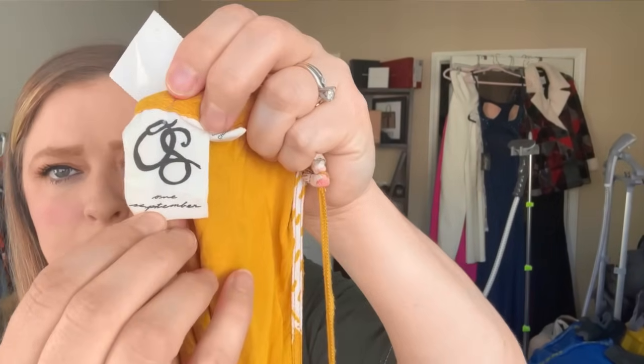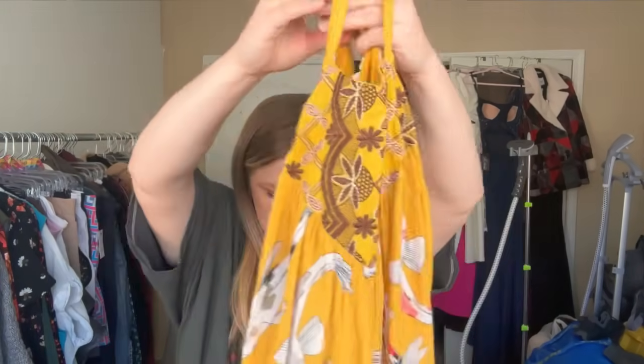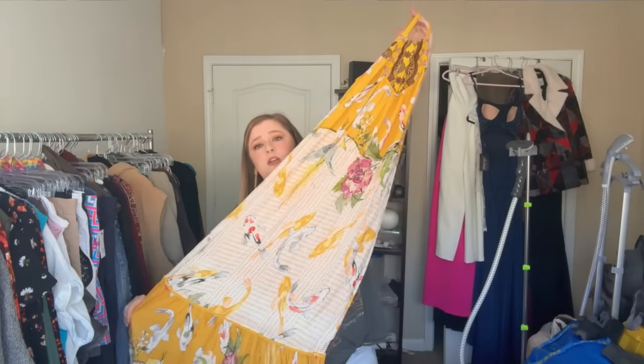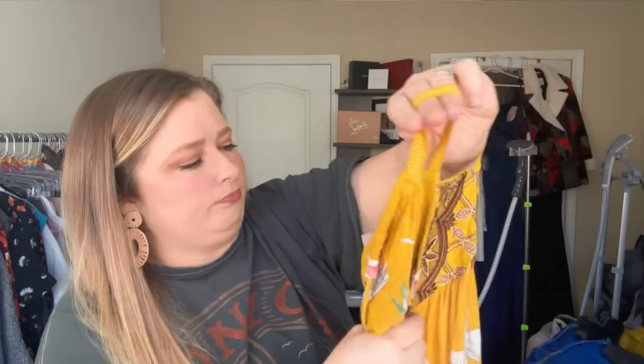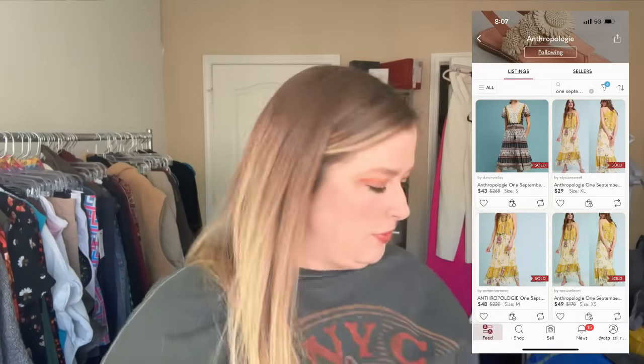Alrighty, this is not a brand I always pick up. It is a brand that's sold sometimes at Anthropologie. It's called 1 September. This is a size small, but I did make an exception this time because this was this really stunning maxi dress. I really racked up in the long dress section. I got quite a few. So really pretty. It is tiered. It's got koi fish on it, which is fun and unique. It's got a tie in the back, and I think this one was listed around $9 as well after the discount.